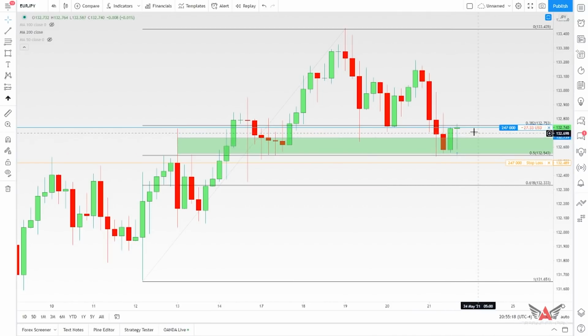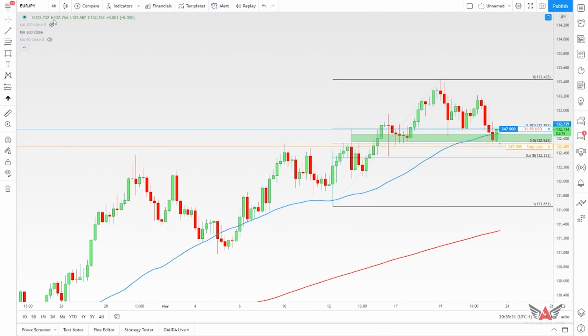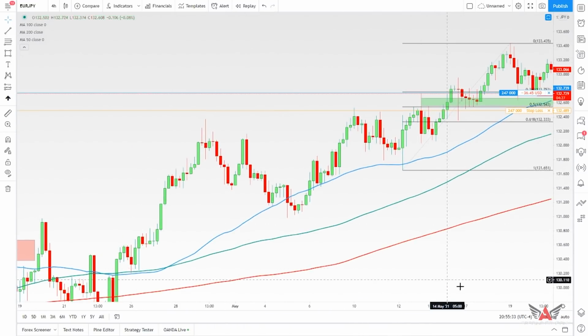Before we look at the lower time frame price action, let me just show you guys this. So we have a beautiful uptrend on Euro Yen. Things are looking really good overall. If we scroll out, like I said, this is the 4-hour chart, so you can see a lot of dips and a lot of rallies on this chart. You can see a lot of nice price action.